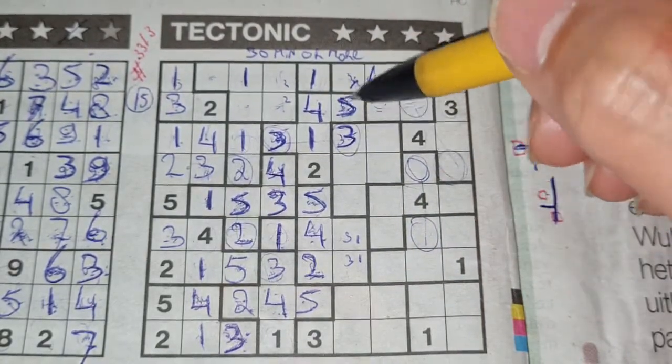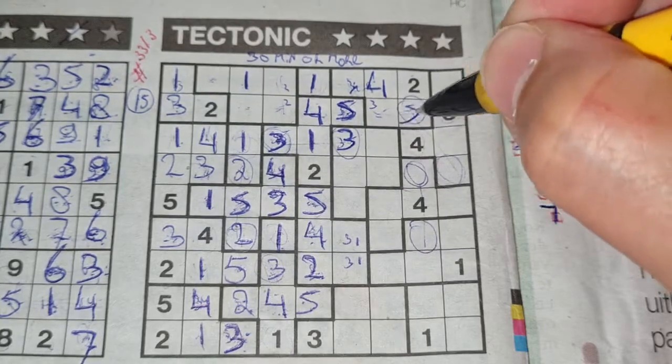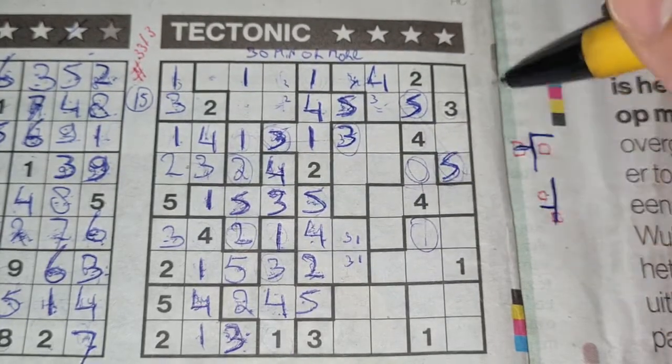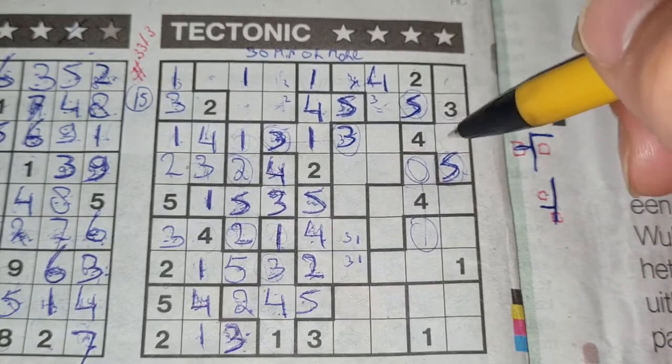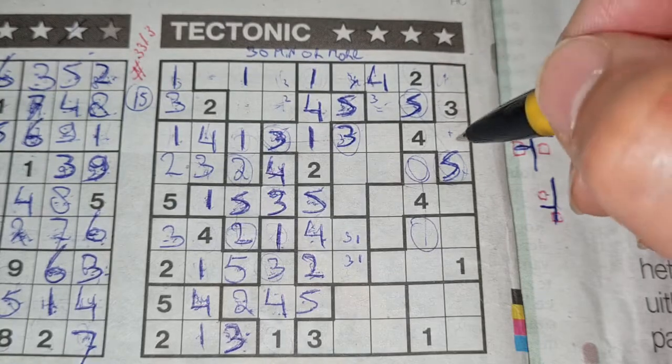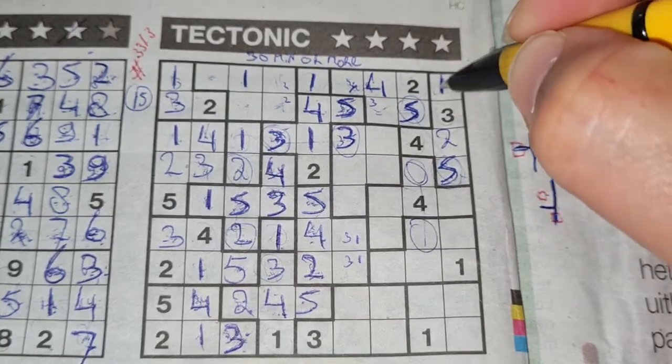These 2 boxes cannot be a 5, so 1 box left for the 5 should be here. This box is connected with that box, should be also a 5. 2 numbers left in this area for the numbers 1 and 2. We see there 2, no 2 there. 2 should be here and the 1 goes there.